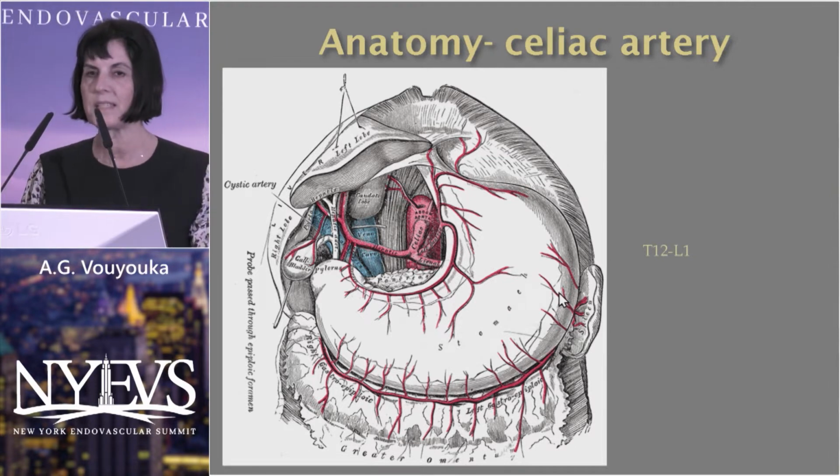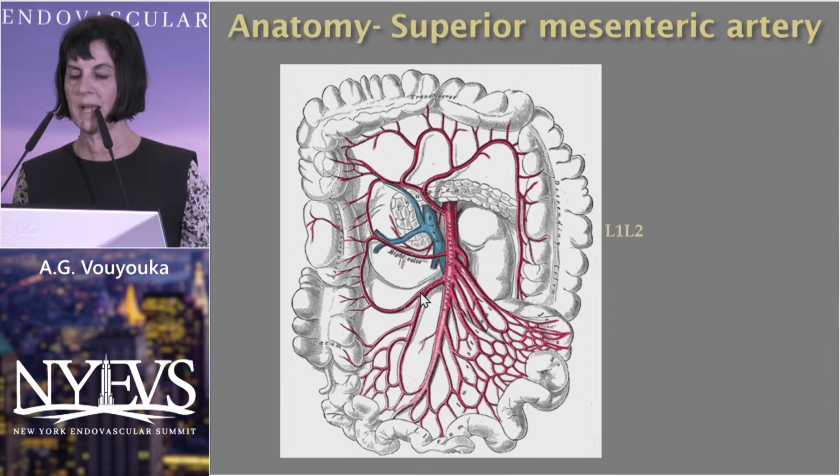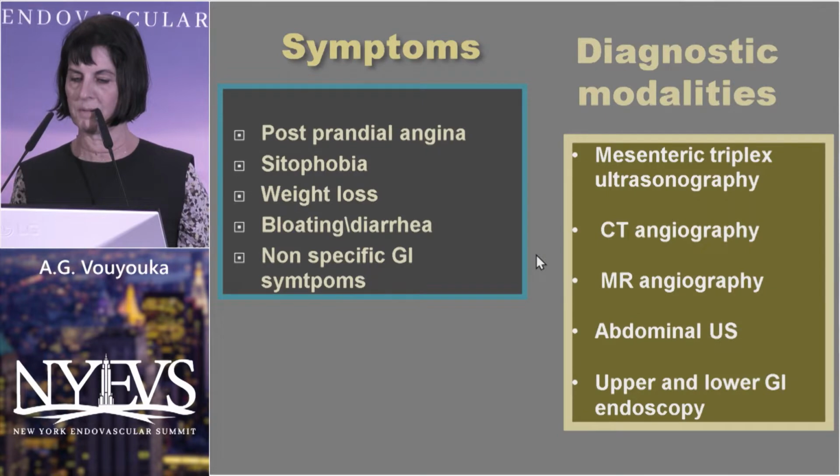The vessels that contribute to the perfusion of the intestine, and thus are affected with mesenteric ischemia, are the celiac artery, with the main collateral to the SMA through the GDA of the hepatic artery, the SMA, and the IMA, inferior mesenteric artery. Once there is a mesenteric ischemia, 2 main collateral pathways can be developed. One is the meandering artery or arc of Riolan, and the other one is the marginal artery of Drummond at the inner edge of the colon.